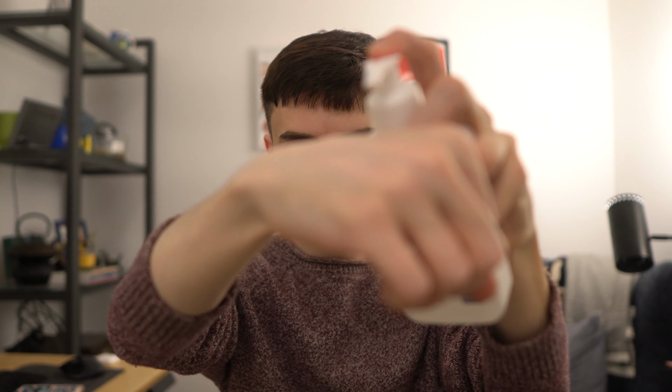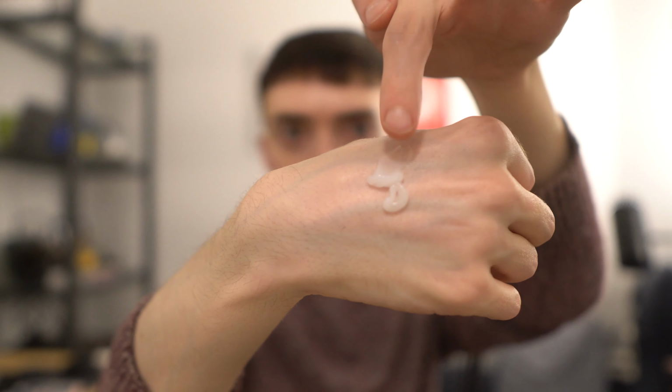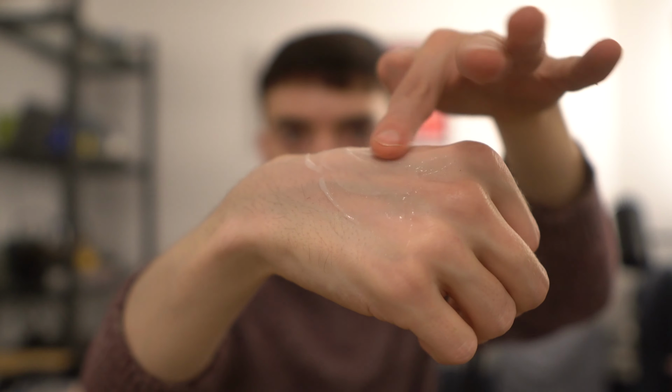And I'll just show you the consistency of the cleanser. It will focus. Oh. So it is a sort of watery cleanser, very gel-like. It feels really nice. It doesn't sud up or foam up at all. So if you're into the foaming action of cleansers, you might want to look elsewhere.